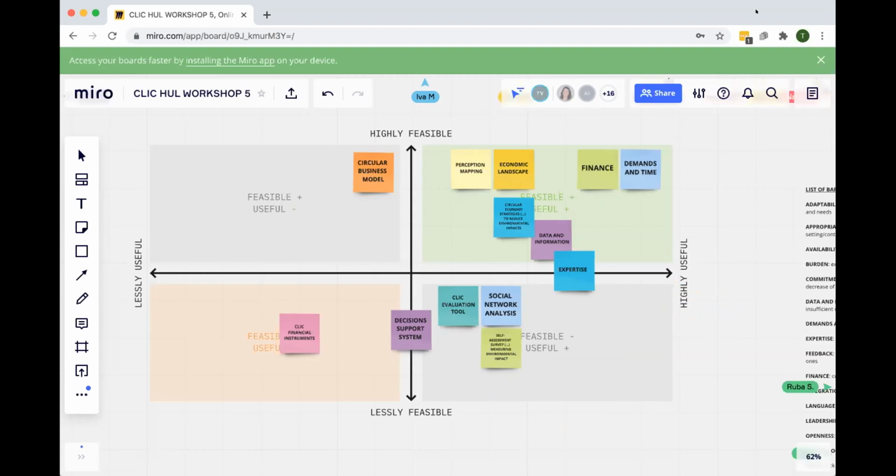Then the circular economy strategies, again, feasible and useful, but with the possible extra question of how they are different from BREEAM. We discussed that, and also we said that it is possibly more like a checklist for circular things that you can do and not sustainability in general. The financial instruments were so new to us that we don't know about the feasibility and usefulness.